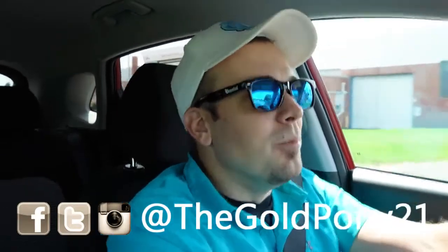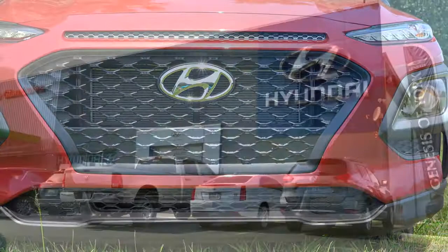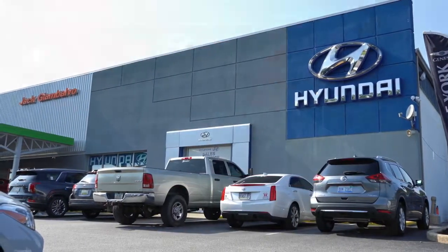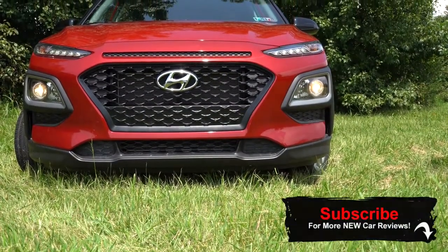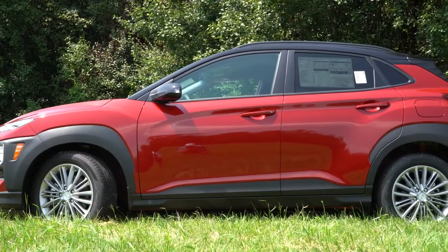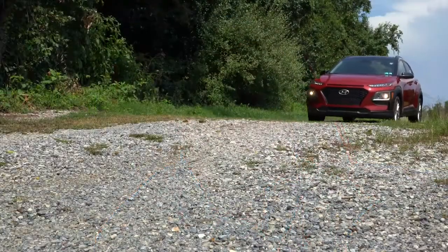If you are new to the channel, I am Gold Pony, and today we are in the new 2020 Hyundai Kona, courtesy of Jack G and Volvo Hyundai in York, PA. The Kona itself isn't really that old of a car. It was first introduced in the 2018 model year, and quite honestly it is still a solid pick. If you are looking for an inexpensive all-wheel drive vehicle, you should definitely consider the Kona. So what do you say? Let's jump right into it.